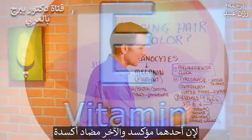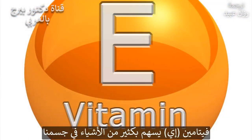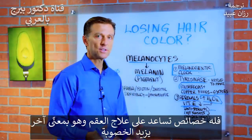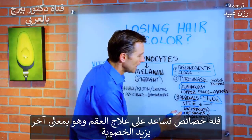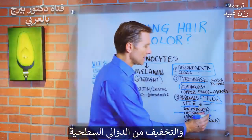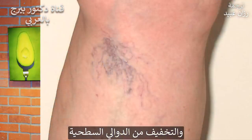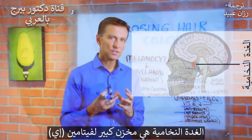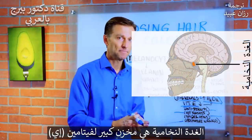This is an antioxidant. Vitamin E does a lot of things in your body. It has properties of anti-sterility. In other words, it increases fertility. It helps combat hot flashes. It helps reduce the intensity of spider veins. It helps premature wrinkles and improves your skin. The pituitary is the storage for a lot of your vitamin E, okay?